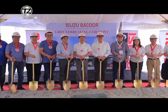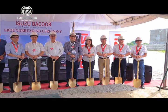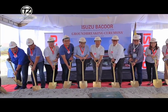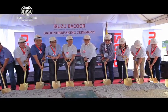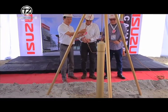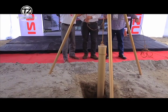We're very excited about this because people here in Cavite, here in Bacoor, are very excited about the opening of Isuzu. We will be able to provide many business solutions for the growing business industry, as well as for those looking for LCVs like pickups and SUVs. We'll also have our D-Max and MU-X, as well as the newly introduced Isuzu Traviz.